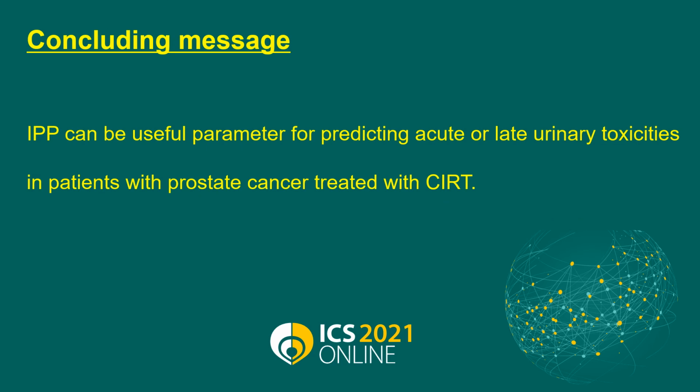In conclusion, IPP can be a useful parameter for predicting acute or late urinary toxicities in patients with prostate cancer treated with carbon ion radiation therapy.